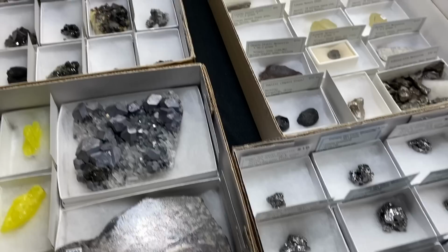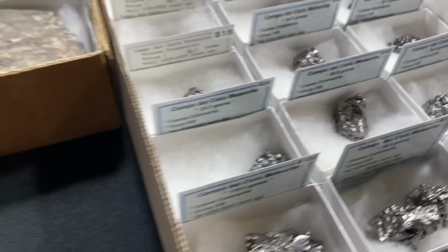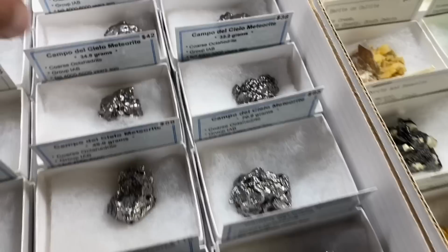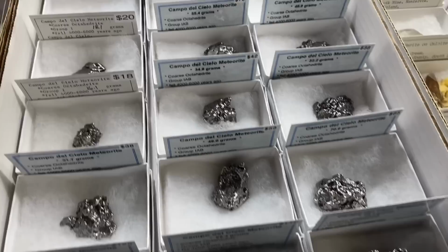Are these Campo del Cielo? Yep, they are. I think they say these are the most abundant meteorites in the world. Makes sense because they're very affordable, you know. Looks like most of the things here on this side are under $50. Even this big honker here is only about $200.